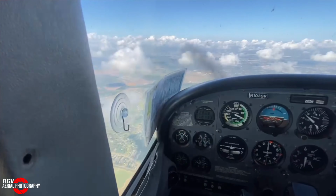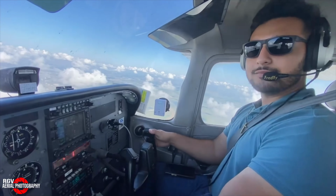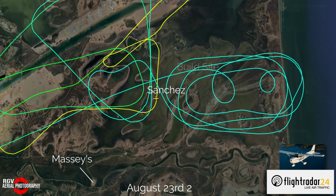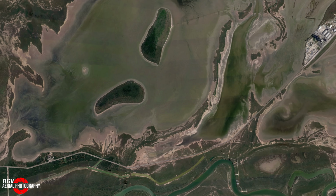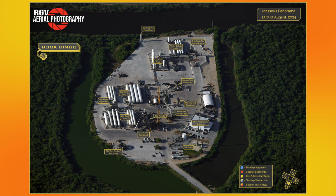This week, our pilot Fred makes an appearance in this onboard view from inside the cockpit of the Cessna 172. These flights are only possible with the cooperation and dedication of pilots like Fred. As usual, we will start our tour over at the Massey's rocket testing facility. Here's a labeled map to get you familiar with the layout of the site. Thanks to Proky for creating these.